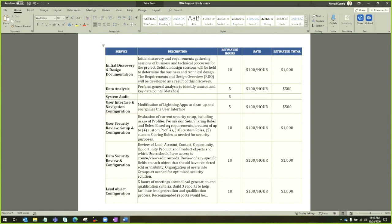You probably won't need any permission sets right out of the gates, maybe one or two. You won't need any sharing rules if everything's public read write. Your roles will just match your profiles, assign it to the right people. If you think it's going to be that simple, then I would probably knock this down to something like, this is where you can give yourself buffer. I think it'll probably take you like 3 to 5 hours. You could give yourself 8 hours for this to be like a buffer point, because people respect security.